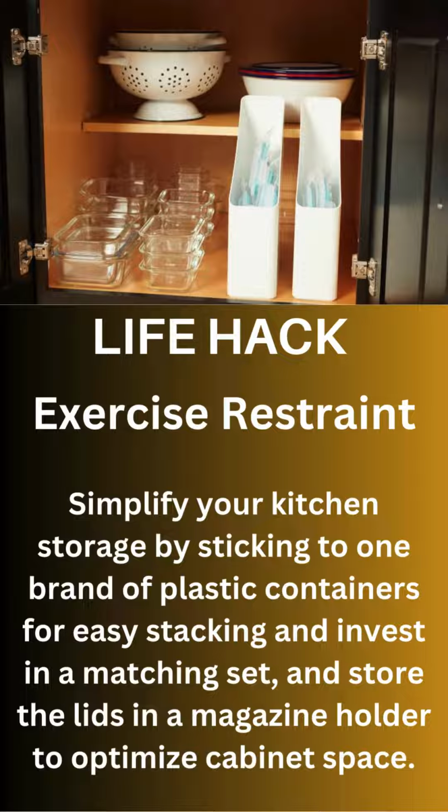Life hack, exercise restraint. Simplify your kitchen storage by sticking to one brand of plastic containers for easy stacking and invest in a matching set, and store the lids in a magazine holder to optimize cabinet space.